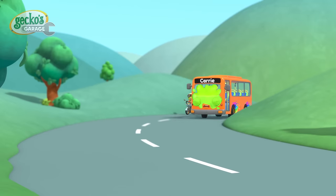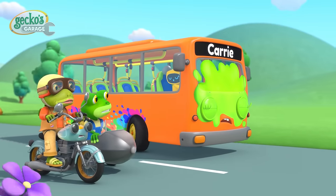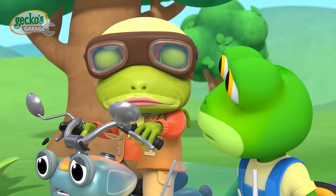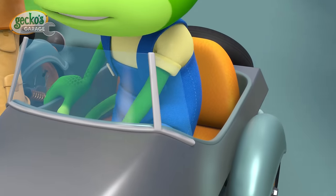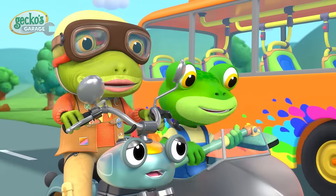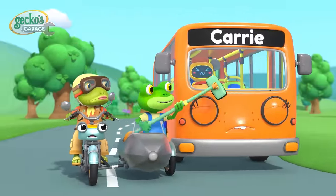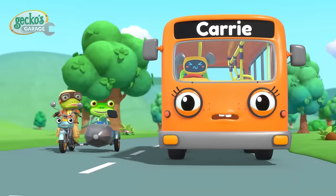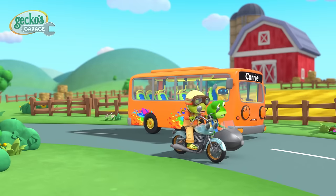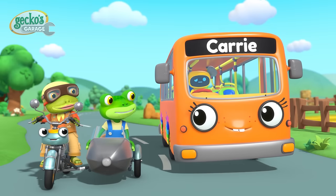Hold on, Carrie! There must be something we can use to clear your windscreen. Look in Miles's sidecar, dear. Of course. No. Aha! A mop. Perfect. Great. Now, Carrie. Whoa, Carrie, that was close. Let's get back to the garage and fix you up.